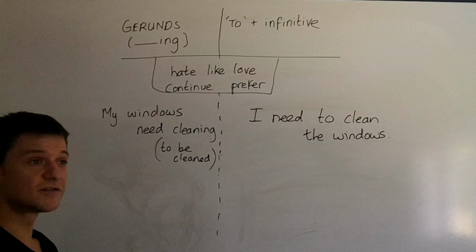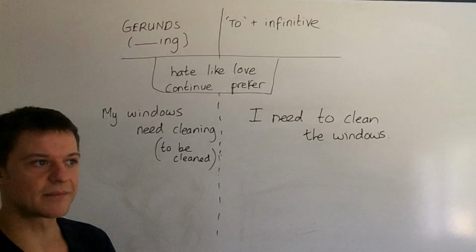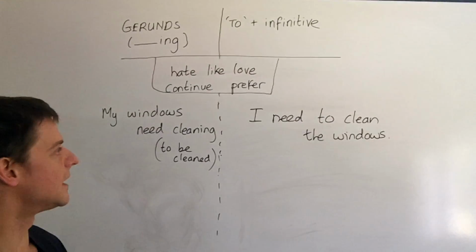So that's a lot of different verbs. I hope it's all clear. If you have any questions, or perhaps I've made some mistakes, it's possible.